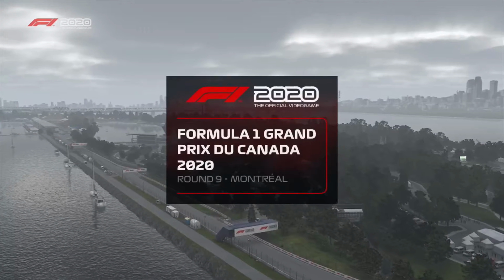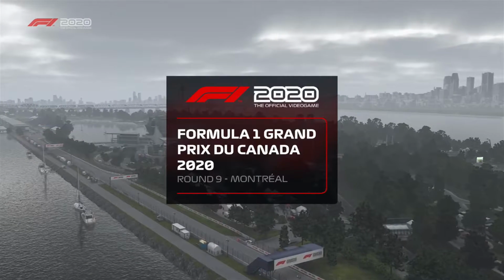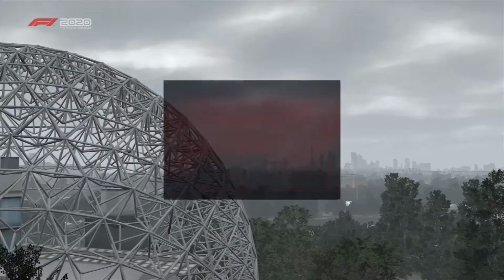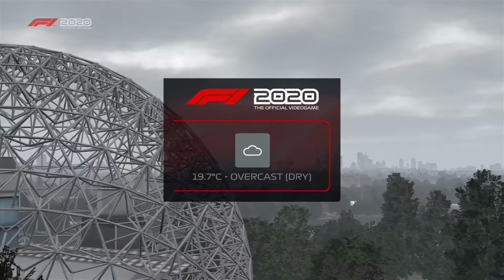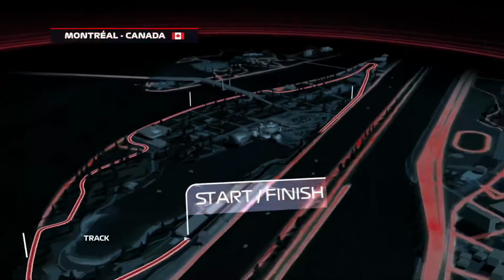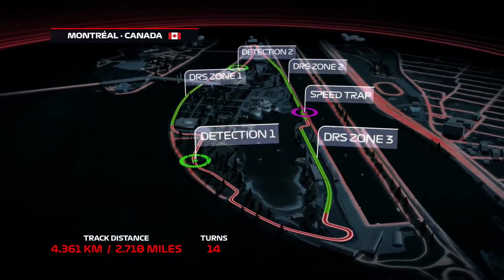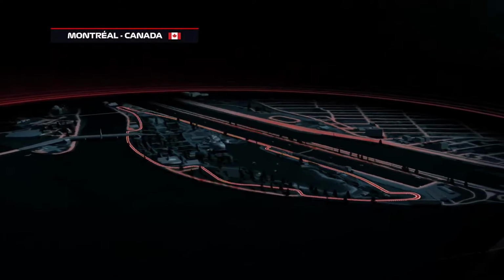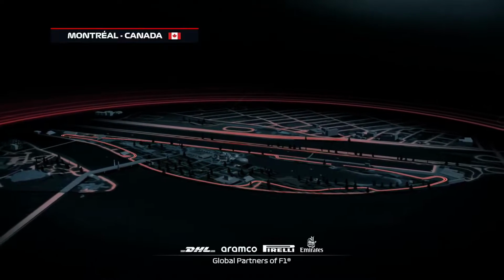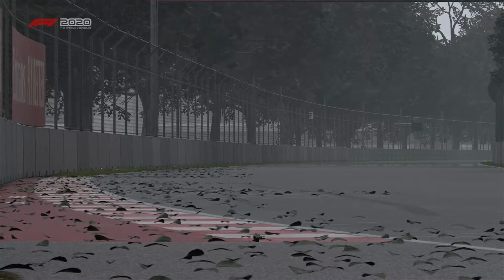Bonjour! It's time once again to go racing here in Montreal, the second largest French-speaking city in the world, and home since 1978 to the Canadian Grand Prix. If you want flat-out racing, you've come to the right place this weekend, as it's full throttle for 59% of this 2.7-mile circuit, peaking at around 210 miles per hour going into the final chicane. But that speed requires discipline, and there are more than a few close walls here just waiting to punish drivers with a heavy right foot.